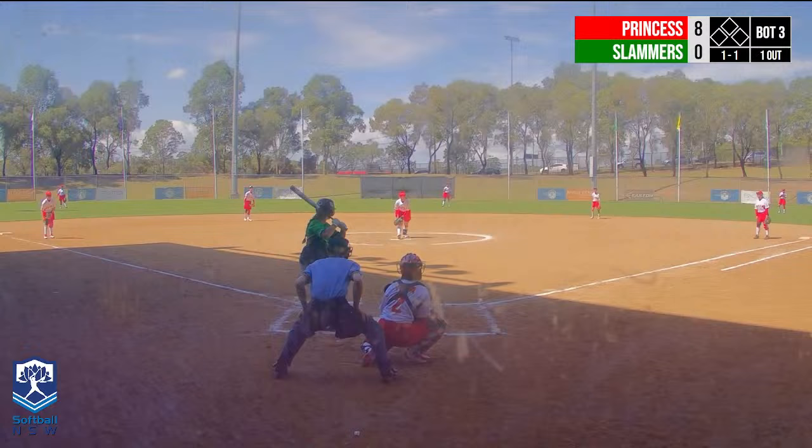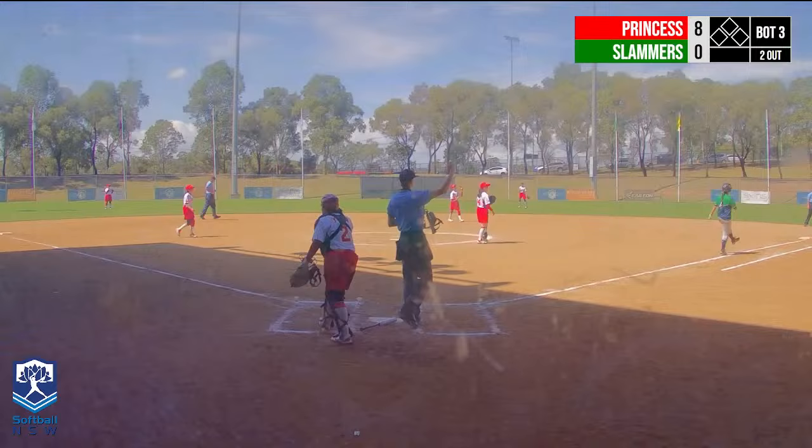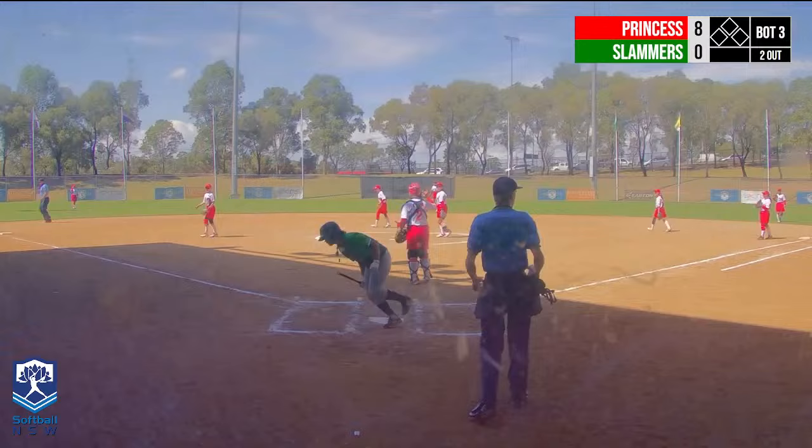Went back to the well. Brooker gets a piece of that one. Glove beautifully over a shoulder by the first base. That's Kawamoto out there, Enzu Kawamoto. What an excellent piece of play.